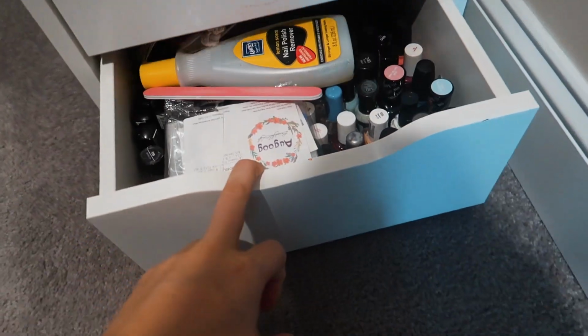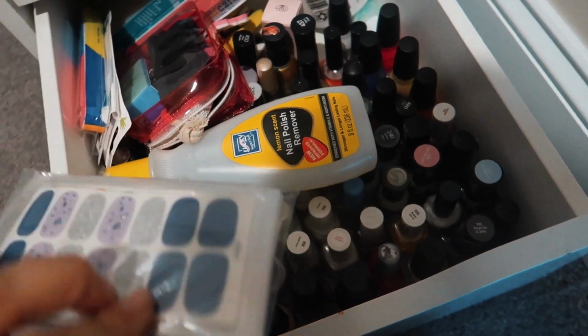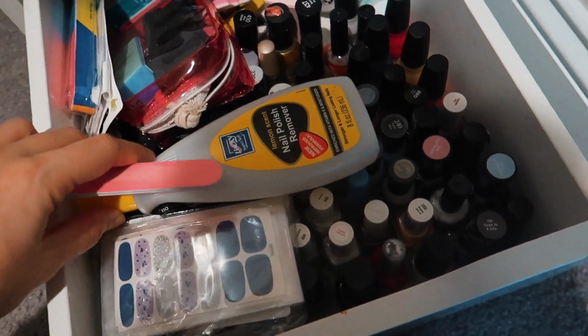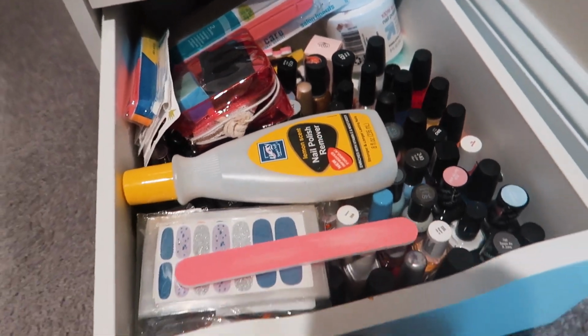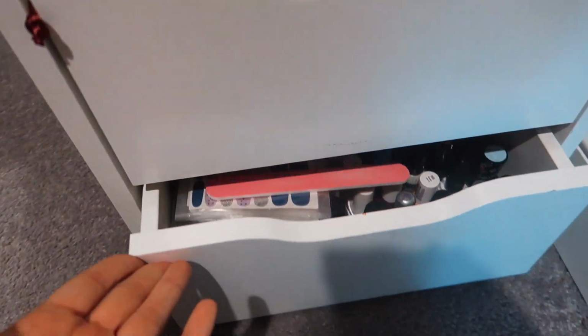This drawer down here is not awful. This is my nail polish, so I just have my nail polish, stickers, and nail polish remover and stuff. So this drawer really isn't bad. I mean, it could definitely be organized better, but it's not in the worst shape. That's what we're working with.